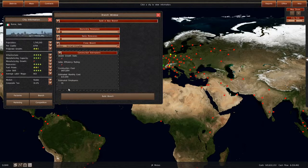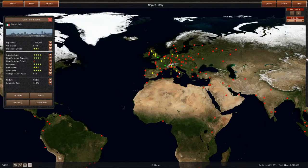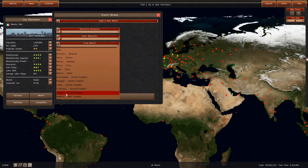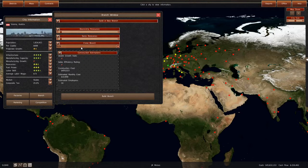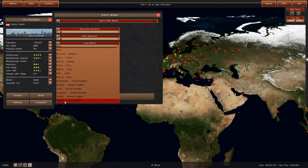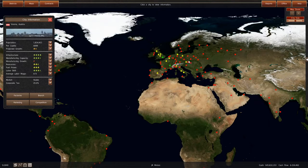So we're going to copy the London branch as always. There we go. You've got 1 million people. I reckon we can open a branch there as well. So let's do that. We'll copy our London one. How many people have you got? 500,000. I'm only going for large populations at the minute. We'll open a branch in Vienna. London, thank you. What else have we got? Almost 1 million, maybe there. You've definitely got a million.